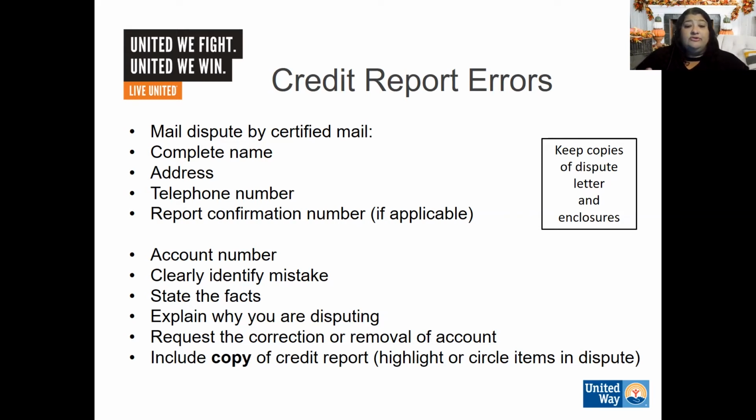I always include a copy of the credit report. We highlight the information that we are disputing, and we do that for each credit bureau. So there's going to be 3 separate ones, and make sure that it is all on there. And then it's really important to keep a copy of what you're sending, so that you have history and information to report on if there's any issues. Next, please.